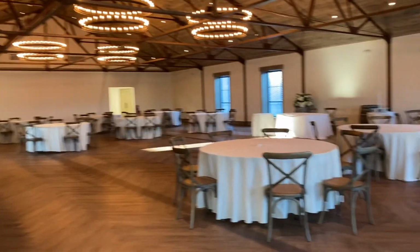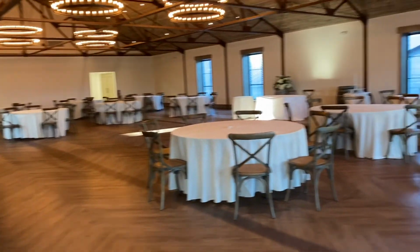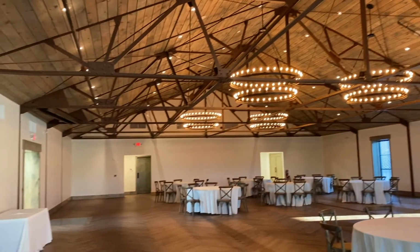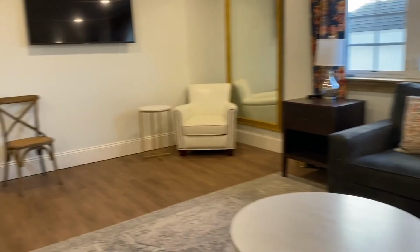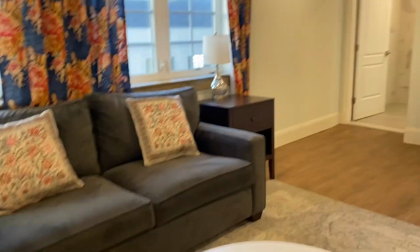So of course, this one definitely has more of the rustic look to it. I was very taken aback by how much I actually did really like this, but the rustic look is something that I was not originally anticipating to want to go for. This here is the bridal suite, and it was very nice.